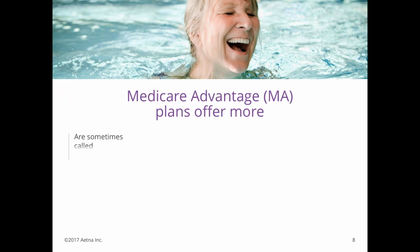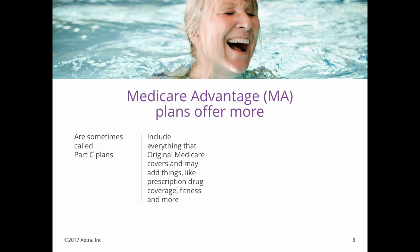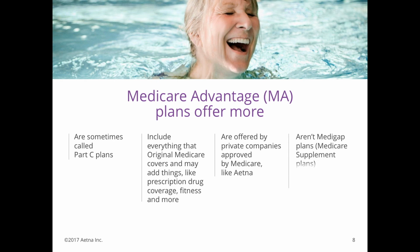Medicare Advantage plans are sometimes referred to as Part C plans. They include everything that Original Medicare covers and may add other benefits like prescription drug coverage, Medicare Part D, fitness, and more. Aetna is one of the private insurance companies approved by Medicare that offers MA plans. And Medicare Advantage is not a Medicare supplement plan, often called Medigap plans. Medicare supplement plans can be used to fill in the gaps in Original Medicare coverage.